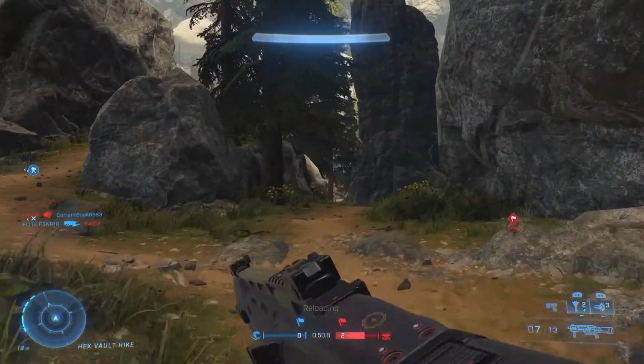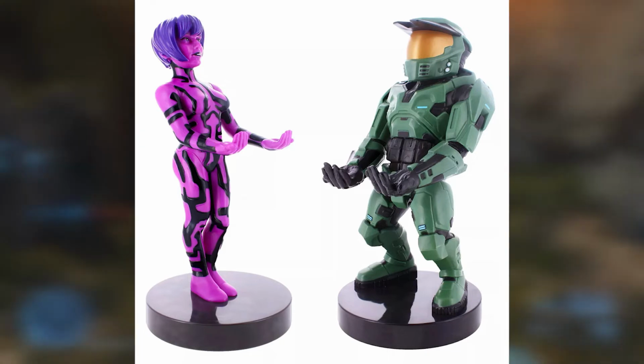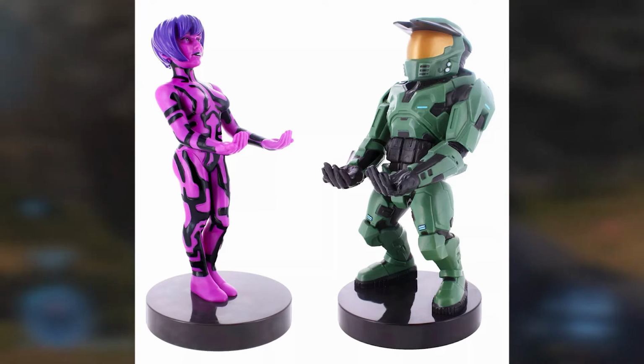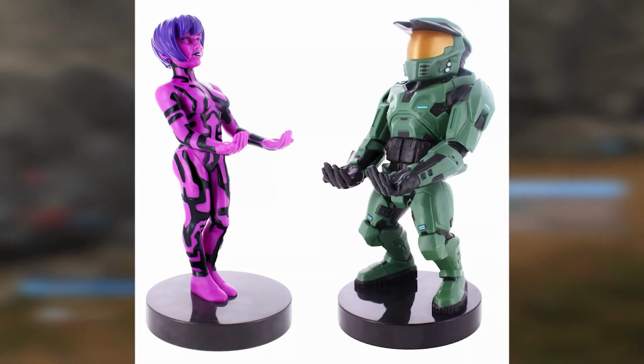I did also want to quickly hit on a new Cable Guys controller holder set for Halo's 20th anniversary. This set contains a classic CE Chief and a CE Cortana. These both look pretty cool, and this is currently available online at Target's website and physical stores for $50.